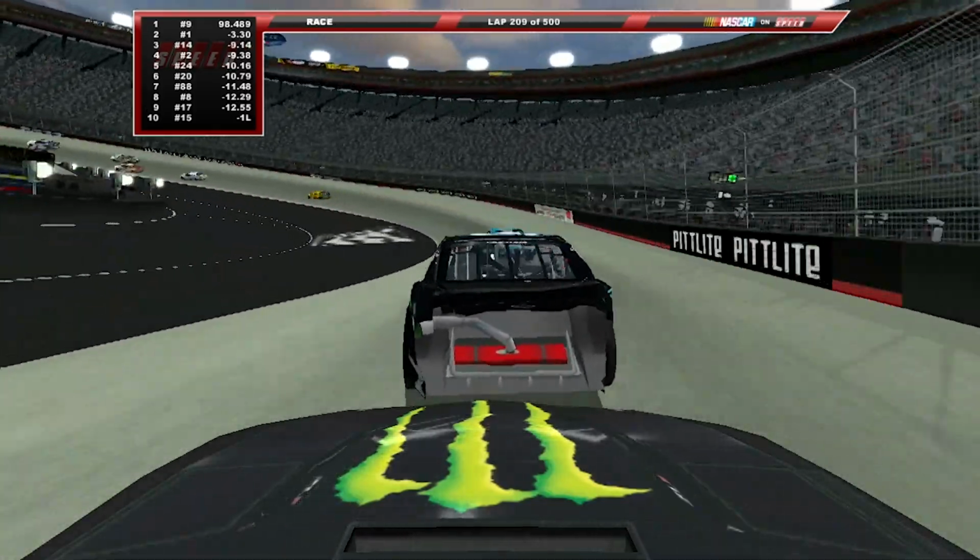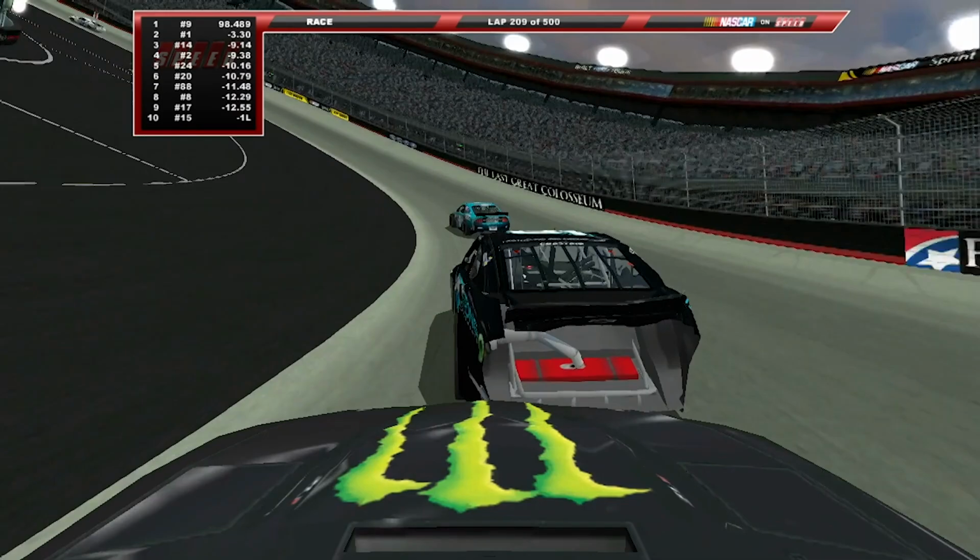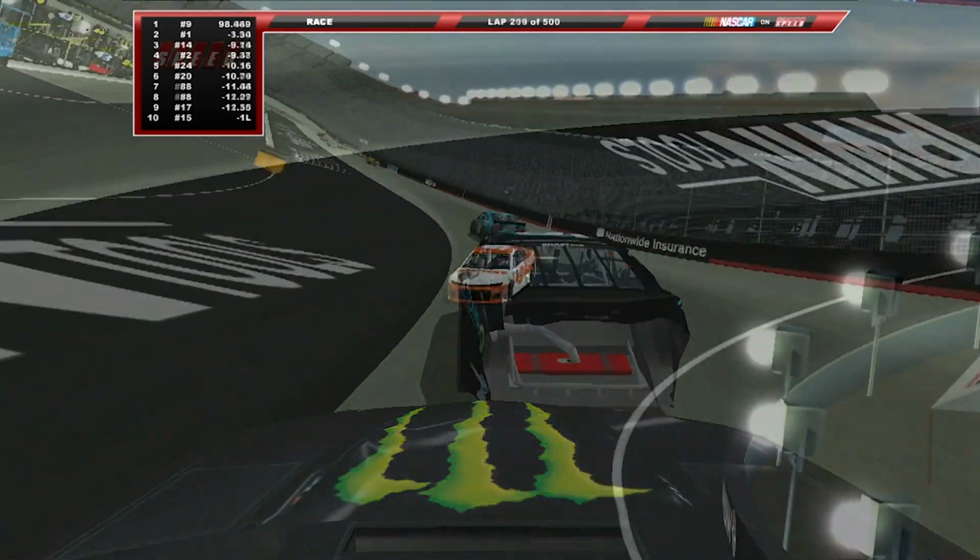Like Ross Chastain, still in the top 10. Look at the back end of that race car after it got shoved into the outside wall.